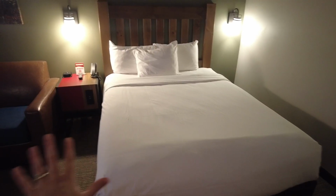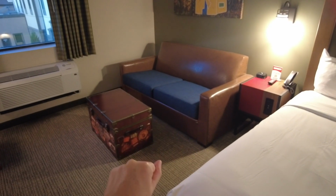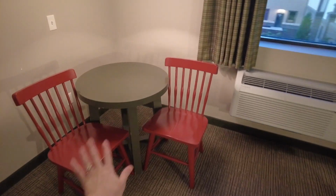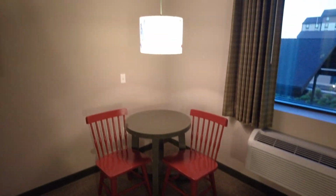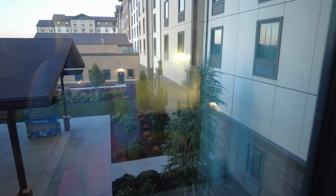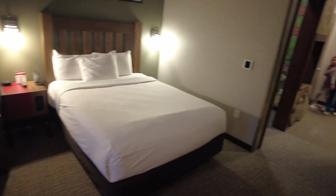Here's the main bed. We have a couch right here. This doesn't pull out, so it is just a couch, sort of dining space, because right here we have a table, 2 chairs, TV right here with a bench, and let's see what our view is. The courtyard. I think the water park is on the other side. So there you guys go. There is a tour of the room.